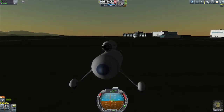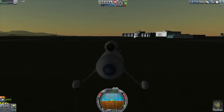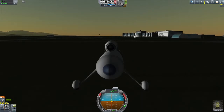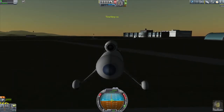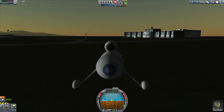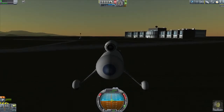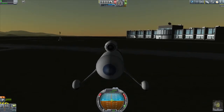Let's go say hi to the other astronauts. Say, hey guys, I'm just out for a drive. Hope you're training hard in there. And by guys, I mean my only other astronaut, because I only have one other astronaut right now, because all the other astronauts have died. We should get Zombie Jeb back in a while. I'm not sure how long that takes.